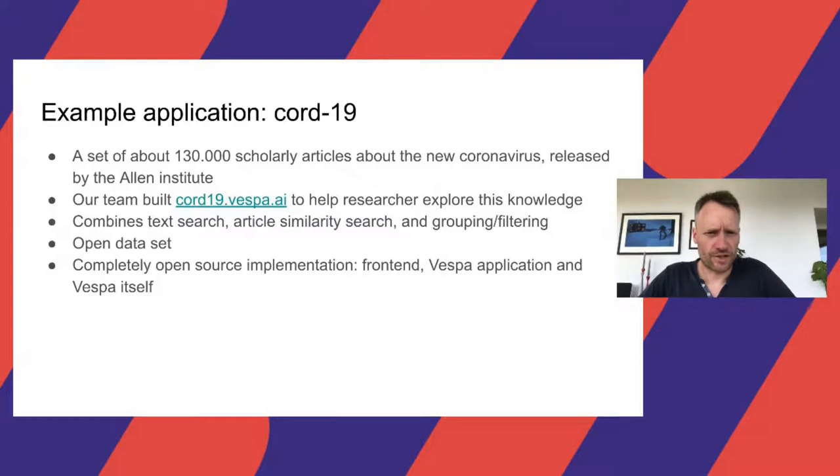So this combined traditional text search features with article similarity search and also grouping and filtering, which is something you typically want to do when you do exploration. And here everything is open, both the data set and Vespa itself, but also the Vespa application that implements the cord19 application, as well as the front end that we built on top. So that's the advantage of this. It's an open data set and everything is open source. The disadvantage is that the data set is very small, just 130,000 articles, but Vespa scales to about a million times as much content without really changing anything other than adding more nodes, because you need more resources for that, obviously.